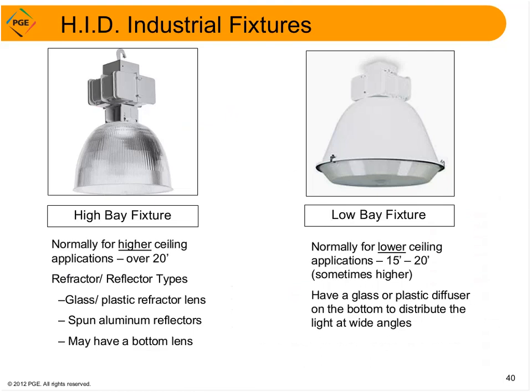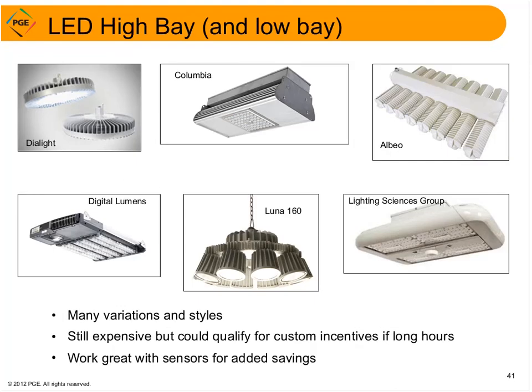So both of these fixtures are currently being replaced with fluorescent fixtures, and they often save 50%. And it's also common to attach an occupancy sensor to each fixture for additional savings. So because of this advantage, LED high bays need to be much better performers in order to compete.